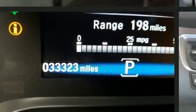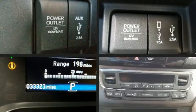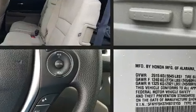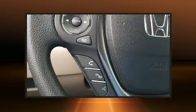Third row seats provide an even greater maximum passenger capacity. Audio features include an AM/FM radio and 7 speakers, enhancing the audio experience throughout the interior.